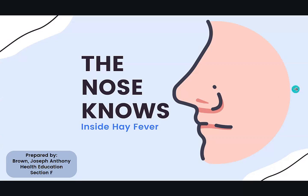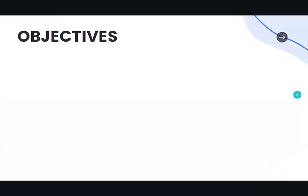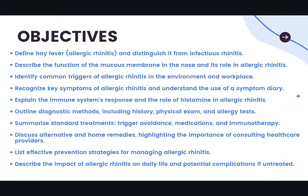The title of our presentation is The Nose Knows: Inside Hay Fever. Some of the objectives we should be working towards: by the end of this, you should be able to define hay fever, which is also allergic rhinitis, and distinguish it from infectious rhinitis, describe the function of the mucous membrane in the nose and its role in allergic rhinitis, identify common triggers of allergic rhinitis in the environment and workplace, recognize key symptoms of allergic rhinitis, and understand the use of a symptom diary.